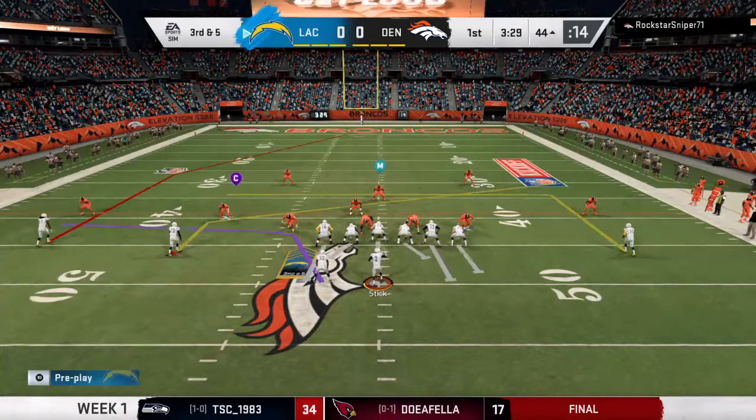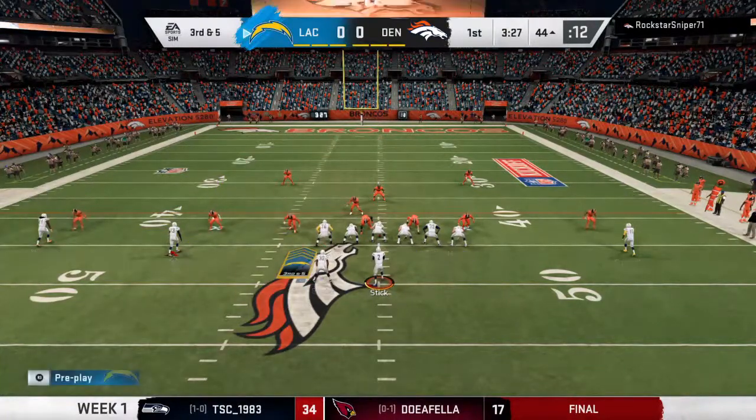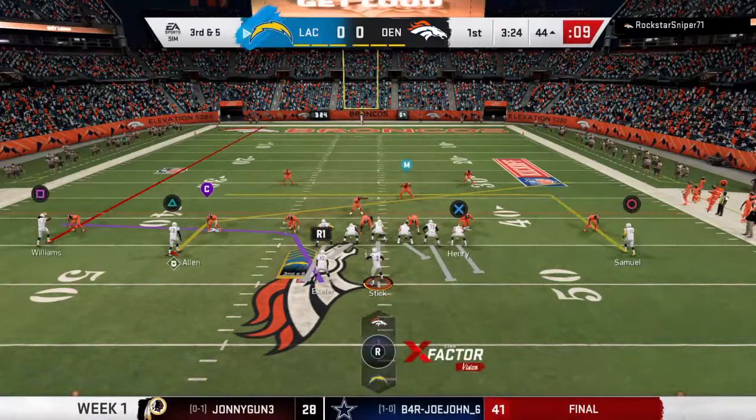53, check 53. Watch the pass. Pilot, 64, weak. And we got Mike, number 53. Mike, 53.